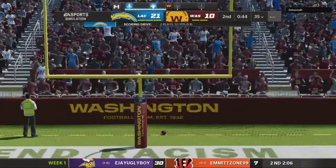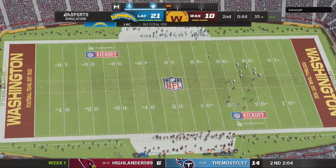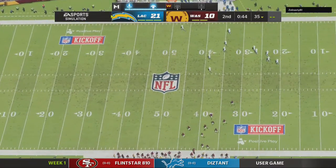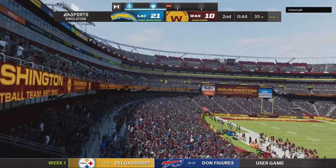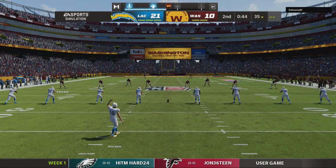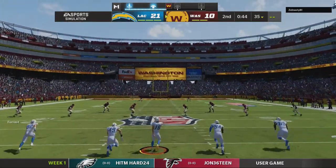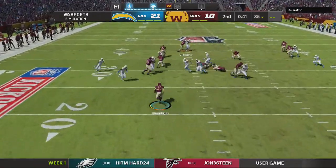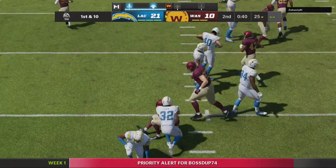Extra point right down the middle. And that makes it a 21-10 game. Washington 10. The kick unit on here for the Chargers as they will send this one away. Here's Humphries. And the tackle going to be made right there at the 25-yard line.